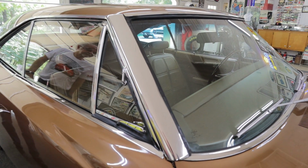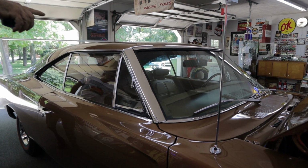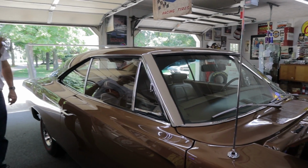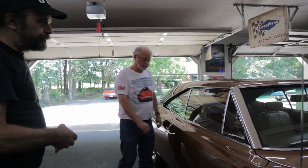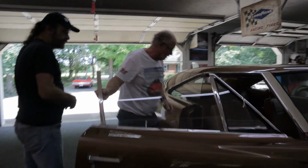I was always surprised that they didn't use a bubble windshield like they did on the '65 cars. It's just like the regular windshield. Yeah, evidently it worked. Let's look.